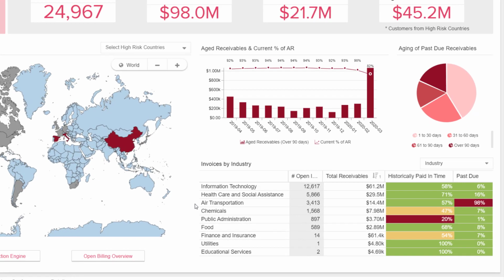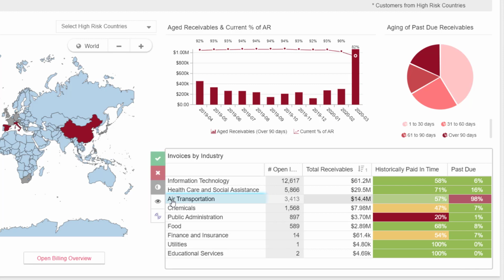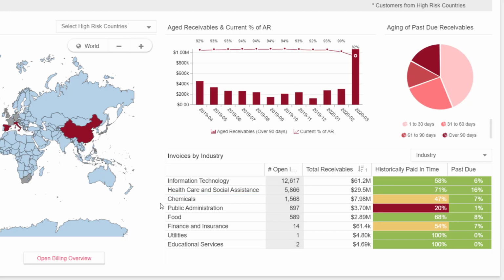If we look at our receivables on an industry level, we see that 98% of the total receivables with the air transportation industry are already past due. Due to the coronavirus outbreak, these companies seem to have severe liquidity issues. While it is important to think about how we can capture these receivables, we should exclude these companies from our consideration when assessing where we can collect cash the quickest.